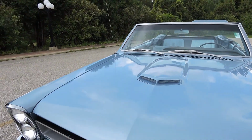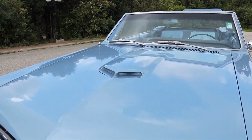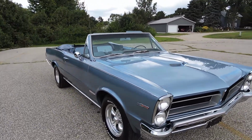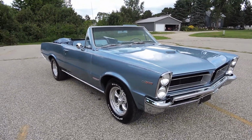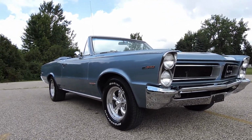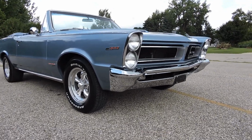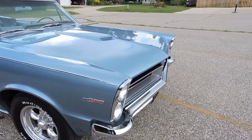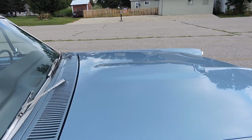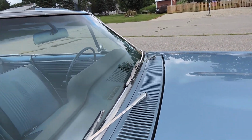As we go around the rest of the hood, the paint on the hood is beautiful. It's that light silver blue. Back in '65, Pontiac had a name for it. I just don't remember exactly what it was now. This is a real head turner, guys. Even the gap along the back is nice and even on the back of the hood.